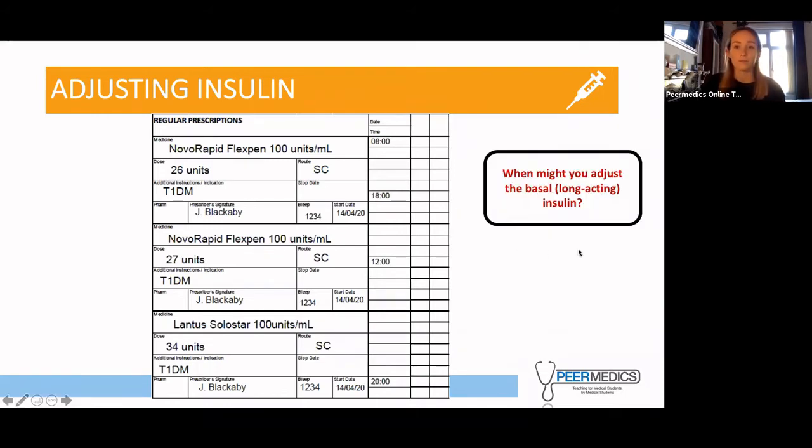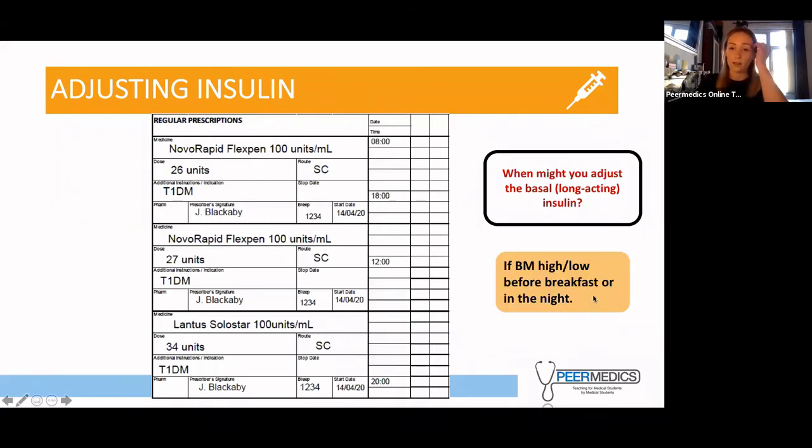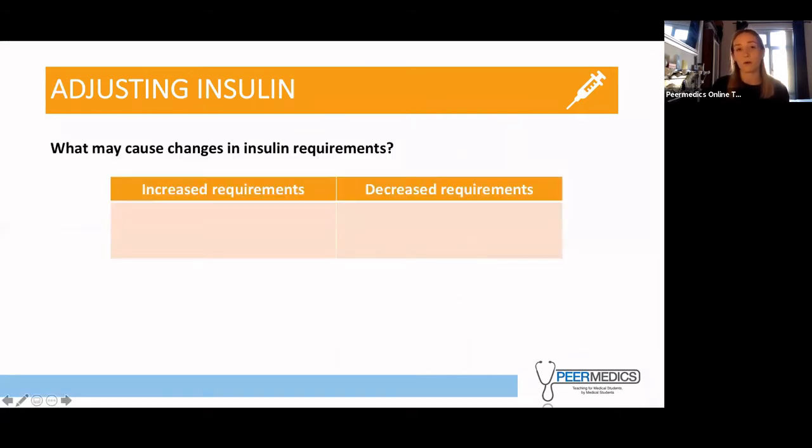So, does anyone know when you might adjust the basal or long-acting insulin? Yeah, absolutely. The way that you know is when the breakfast sugars are either low or high, that's when the long basal one needs to be changed. As you know, we give that at night, so it's overnight that it's been acting, and usually people haven't had anything to eat overnight, so the only thing that's affected the morning blood sugar is the insulin that you gave the night before. Okay, and again with that you would just adjust it by one or two units, and kind of trial and error, see how it goes.